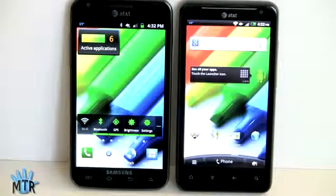On LTE, they did equally as well, which is to say incredibly, insanely, blazingly fast right now because the LTE network is new for AT&T. There aren't a lot of folks on it, but we've seen anywhere from 15 to 33 megabits per second download speeds and averaging about 10 megs up, which is just insane right now.